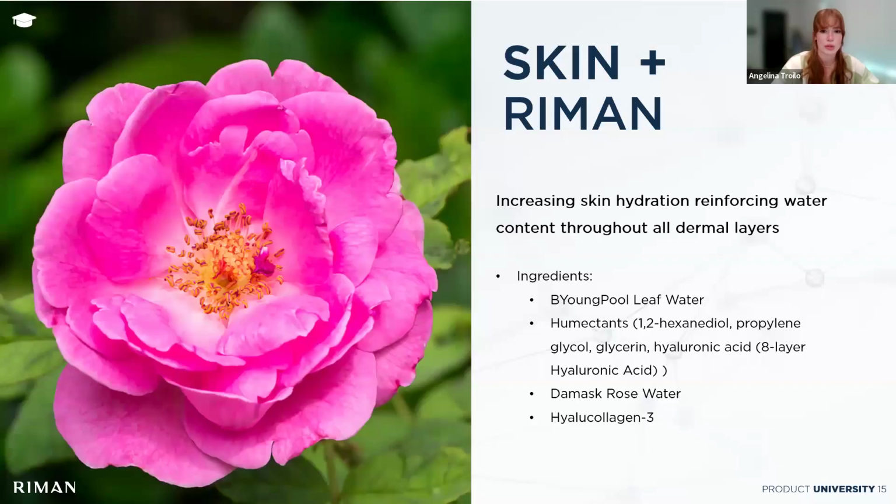So glycerin is a beautiful humectant to use. It has so many different benefits in regards to just formulation stability, but also of course to bringing hydration to the skin. But then we also, proprietary to RIMAN, have our 8-layer hyaluronic acid. Hyaluronic acid, again, is fantastic at binding with water and attracting water. So that's just going to bring water back to the dermal layers. We have our damask rose water, which is in our Calm and Balance gel, and that's going to bring not only hydration, but also a little bit of pH and calming sensation to the skin.